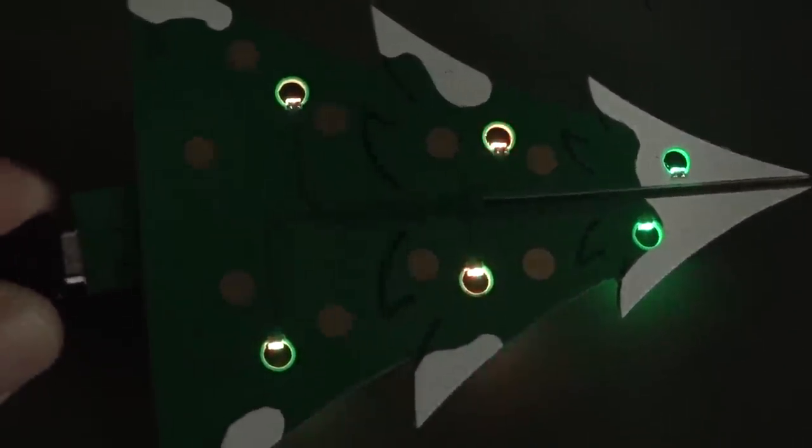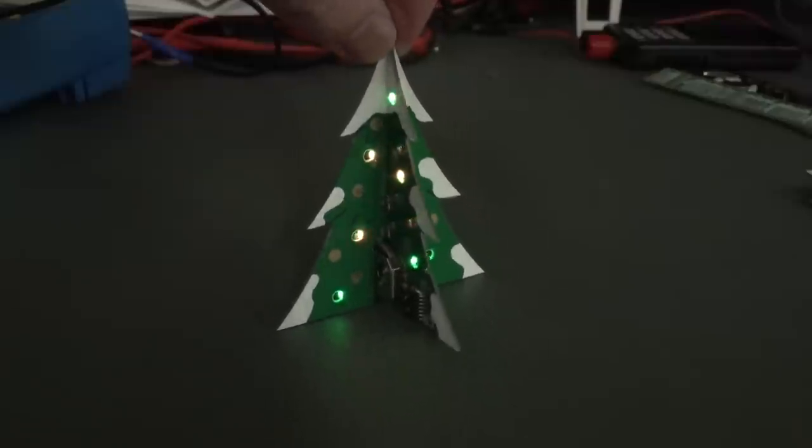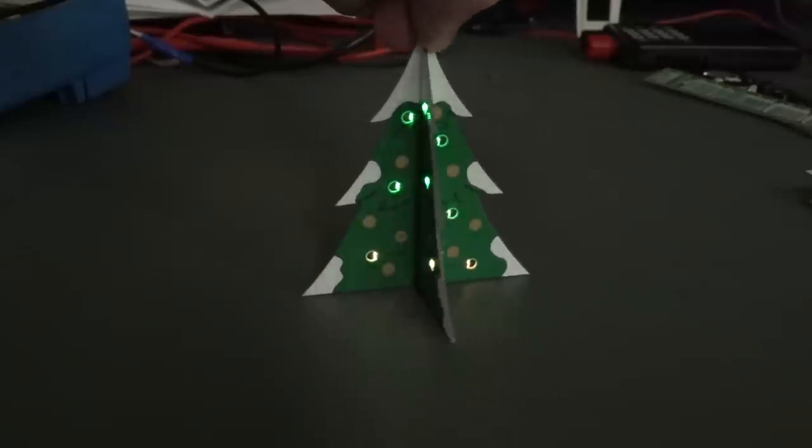That's the best implementation of a LED Christmas tree I've seen. Thumbs up. Ta-da! The coolest thing is, though, the boards mount at right angles like that, and we're in the dark now, and it's a standalone Christmas tree. That's great. That is terrific. That'd make a nice night light as well. I think Huxley might like that.